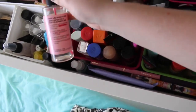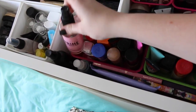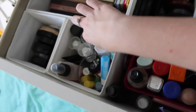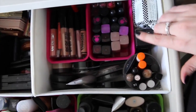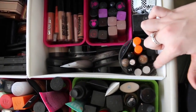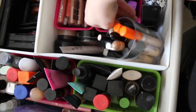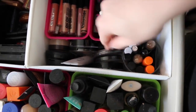This is a makeup setting spray from Victoria's Secret. Amazing. I have not been able to find anything like it. Me personally, I think it is the spray version of the Nivea Balm for Men. It's incredible. So if we move to the back here, I have just another MAC. It's a backup foundation in this little tub here, which I did get from Arbonne, I think. Yeah. I used to be an Arbonne consultant, so I got that from Arbonne.